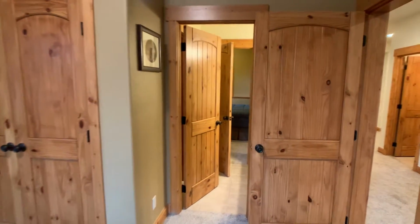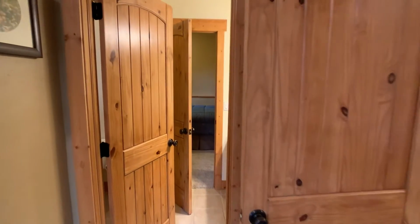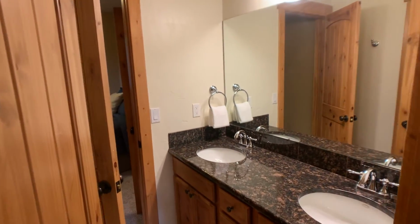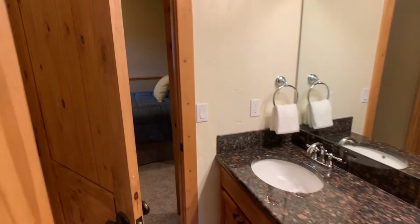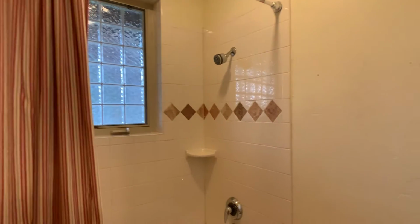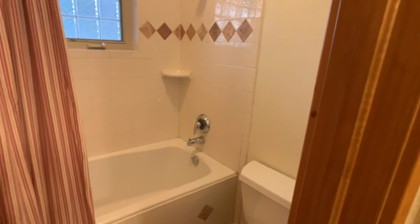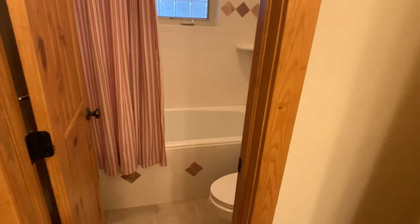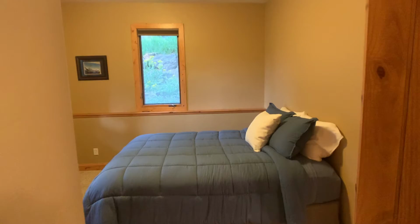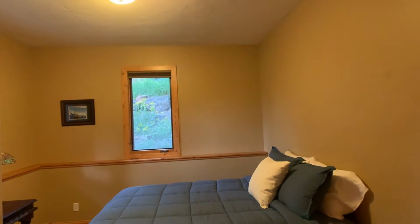And then you have the joining bathroom here in between the two guest rooms with a full Jack and Jill setup with a full bath, shower. Both rooms were the same size. Thought they brought in plenty of light. Plenty of room for your guests.